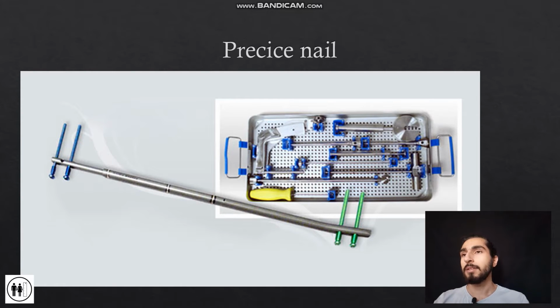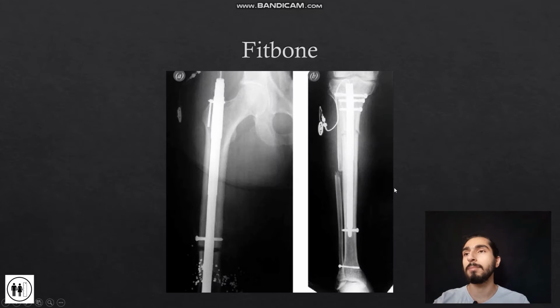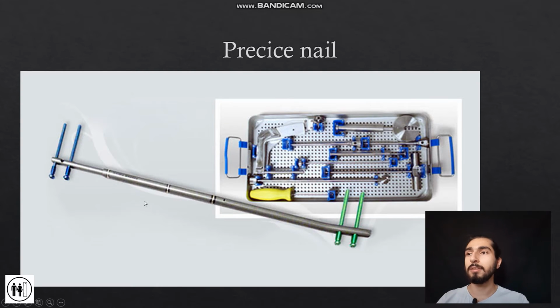Then Precice nail was developed, and it was developed by Yusif company, and it's very similar to Fitbone. I mean, the principle is similar, but Fitbone had this weird part, like it sticks out of the nail and the bone, and you can see here on the X-ray it sticks out, and this receiver, this coupler circular part, was kept under the skin, and when you wanted to do bone distraction, you would put the device on this receiver, and it would activate the mechanism inside the nail. And Precice nail doesn't have that part, as you can see. It's all the nail itself and its screws where it's fixated to the bone.